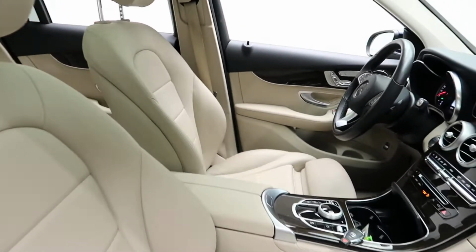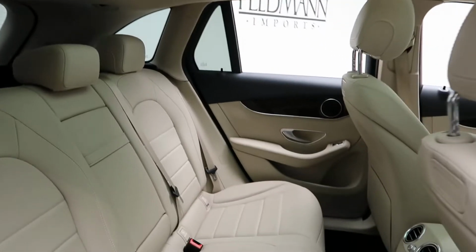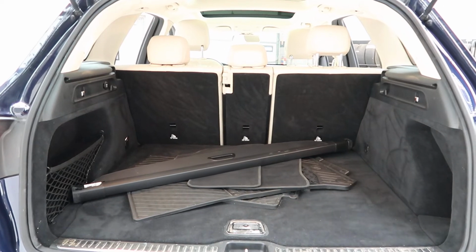Silk beige MB Tex interior. Panorama sunroof. Come around back: GLC 300 4MATIC badging, power liftgate, set of all-season floor mats, cargo cover, fold-down rear seats.